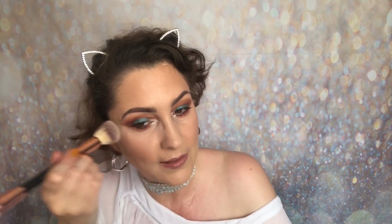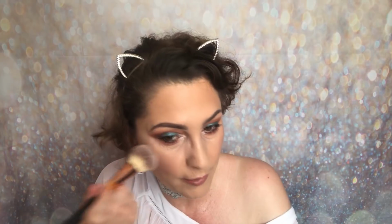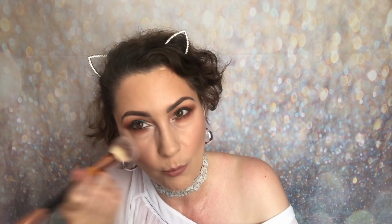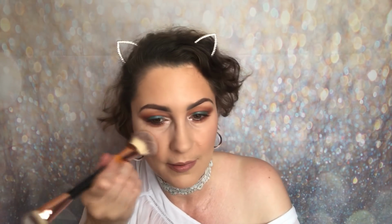Obviously you won't be able to see this too well, but actually I'll turn my head around that way. I hope you can see that. It's quite subtle, so it's not what I would say really, really blinding, but it is buildable, and I just love the warmth of these highlights. I'll just add a little bit more this side so you can see that you can build it up. It is just beautiful. It's stunning.